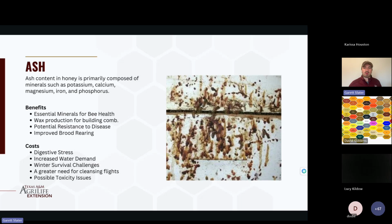Another cost is increased water demand. As you can imagine, the bees are consuming more of that ash, so it requires more water to basically excrete all this waste. And so the bees might need more water to help them process all this ash inside the syrup.